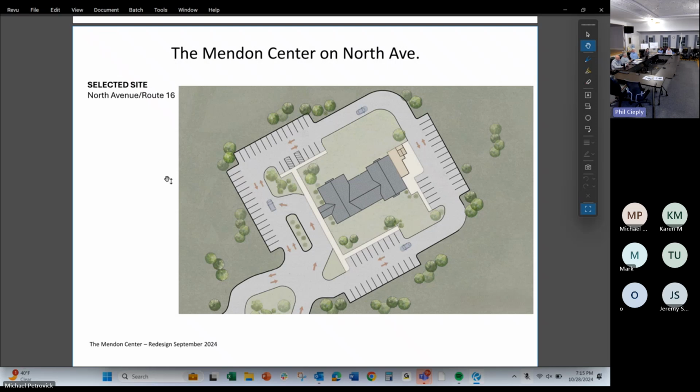I'm going to take the next one and then maybe take the one after that. But the next one I think we covered pretty well. We already voted it down. Why did it come up again?